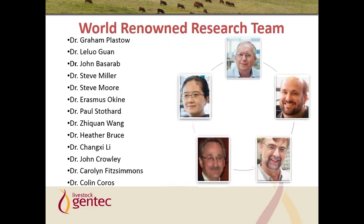So these are some of the founders here. The guy at the top there, Dr. Graham Plastow, he's our CEO at the moment. And some of the main founders there are Steve Miller, on the right, who's now in New Zealand, Professor Steve Moore on the bottom right, who's at the University of Queensland, and Dr. John Basarab and Le Luo Guan, who are both with us here in Alberta, one at the U of A and one at Lacombe Government Research Centre.